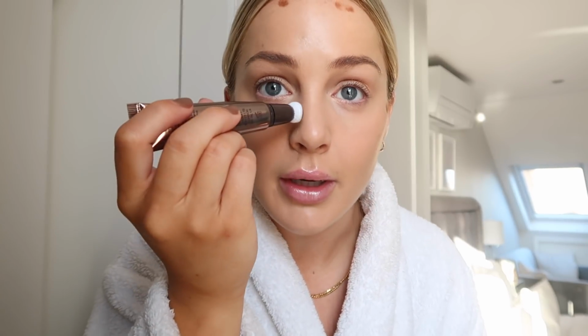So I'm just going to do a little bit of a dot here. I like to go quite high up for my contour. Here, here. I mean, it's always blendable anyway. I say that and then watch this be way too dark. Just either side of my nose, under my chin, and then on my jawline. I don't really go too crazy with it.